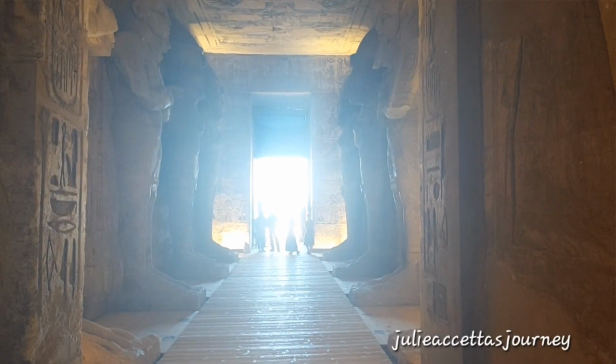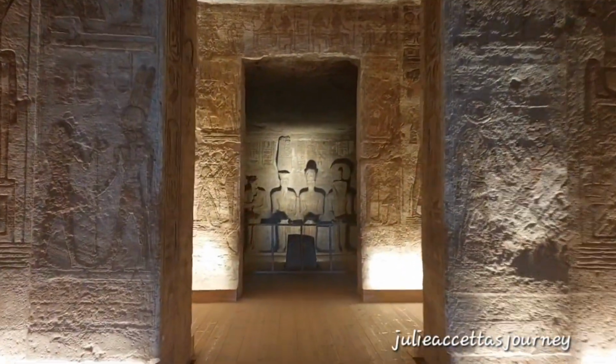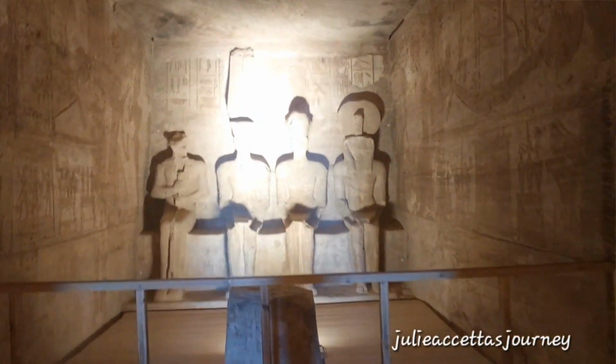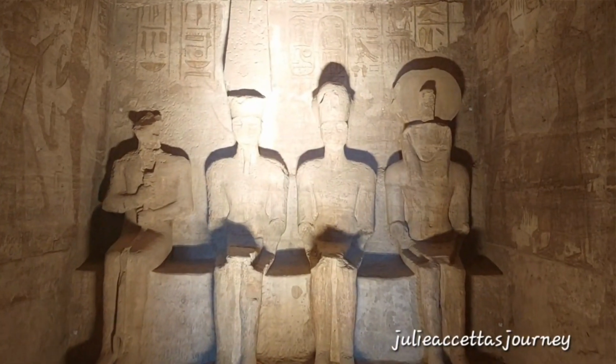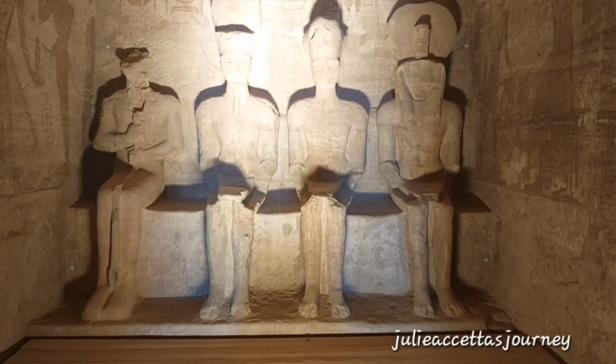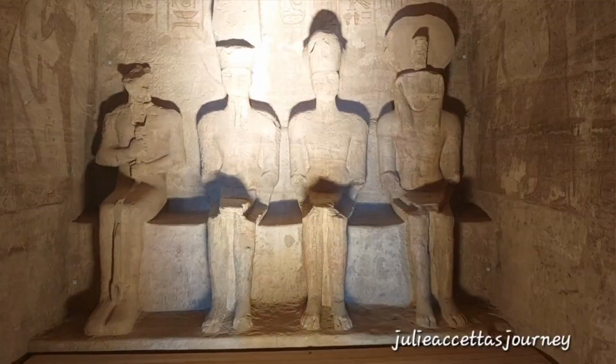Okay, so we were heading out of King Ramses' temple. It does not receive sunlight except for 2 days out of the year, on the equinox in February and August. The sunlight comes through that opening and shines straight through to this chamber. You can see he is positioned at equal height with 3 gods, so he considers himself equal to the gods. And this illuminates 2 days out of the year. Okay, we are heading over to his wife's temple. Let's go take a look.